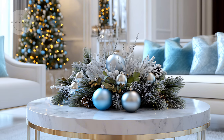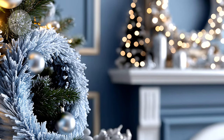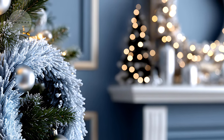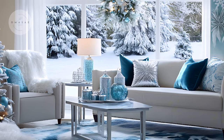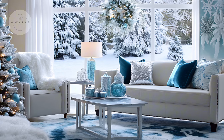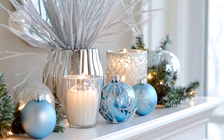Ice blue reflects the crisp serenity of a snow-covered landscape, while silver mirrors the glitter of frost on a chilly morning. Together, these hues create a calm yet festive atmosphere, making them a timeless choice for holiday decor.